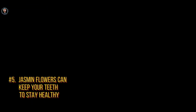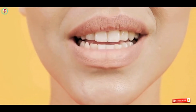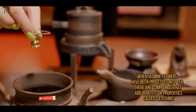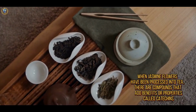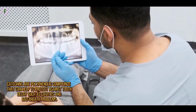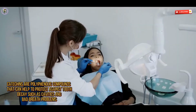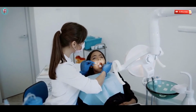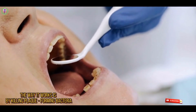Number 5. Jasmine flowers can keep your teeth healthy. When jasmine flowers have been processed into tea, there are compounds that add benefits or properties called catechins. Catechins are polyphenolic compounds that can help to protect against tooth decay, such as cavities and bad breath problems. The way it works is by killing plaque-forming bacteria.